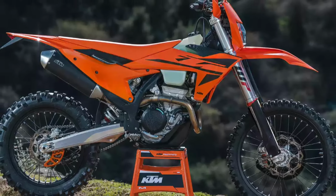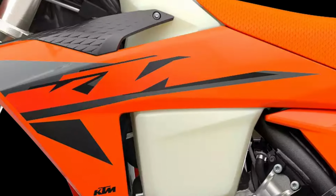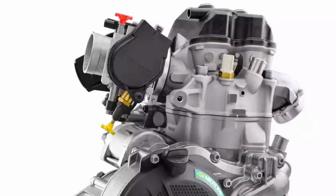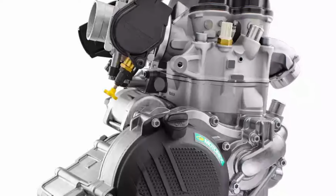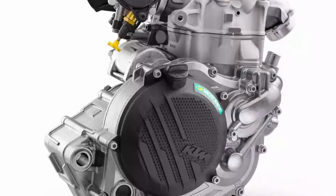LED headlight. Lighting the way forward, the KTM EXC range features an LED headlight unit and light mask. Fuel tank. The transparent, polythene, XPE fuel tank is a signature element of the KTM Enduro lineup. What's more, an updated fuel tank roll now holds the tank more firmly in place and protects the frame against scrubbing.